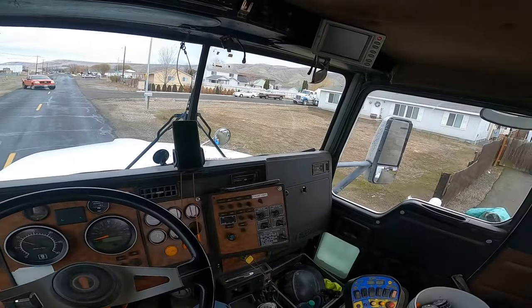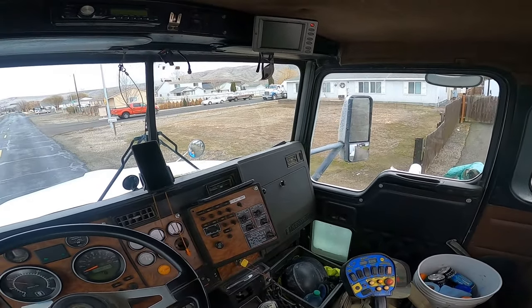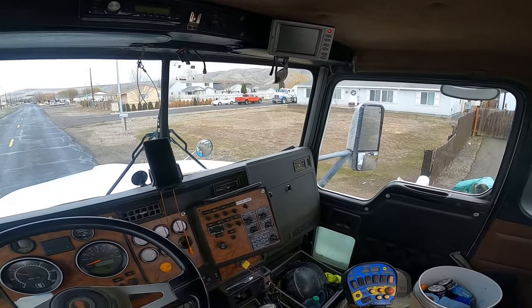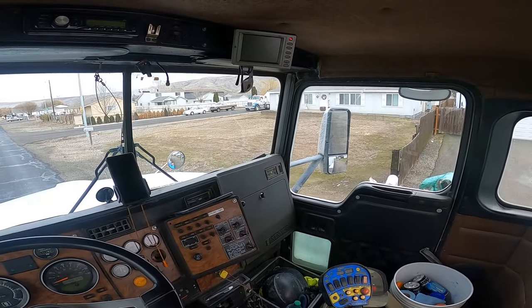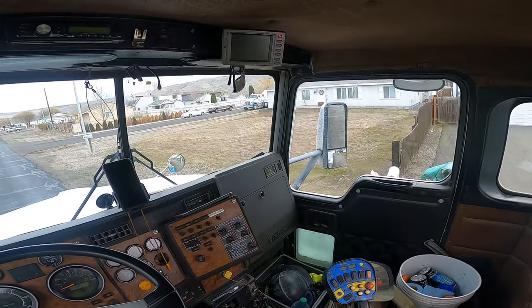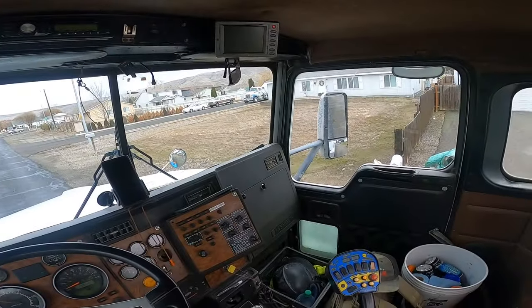So it looks like the other truck, his drum's not turning, which means he's not spitting out concrete. So he's probably got a little bit left at least. So we'll get the truck ready. I'll hang some chutes and put some water in if I need to. And then we'll get going when that truck's empty.